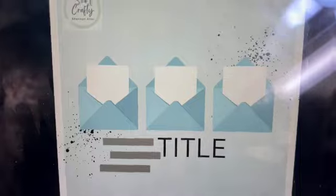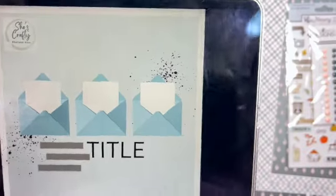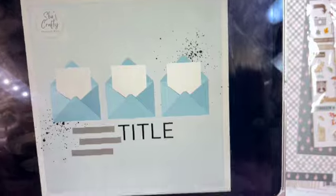So voila, let's look at the sketch really quickly. Let me bring it over here just a little bit. Those lights are bugging me.